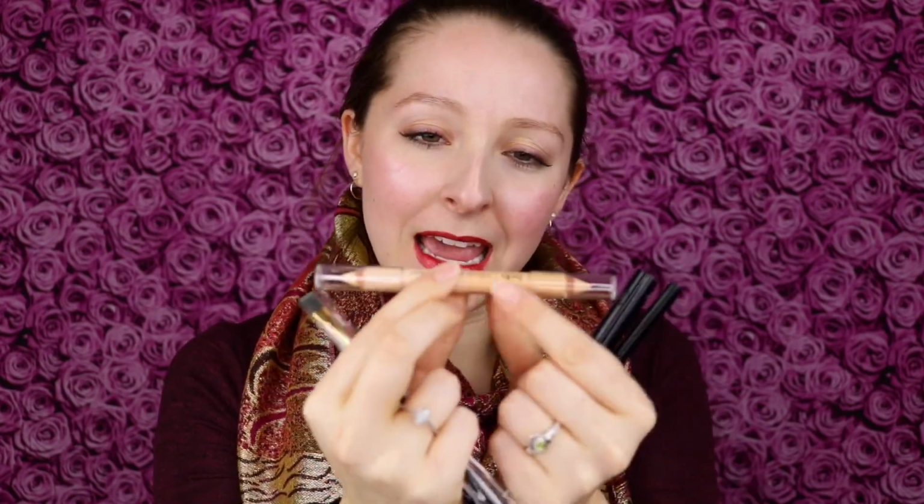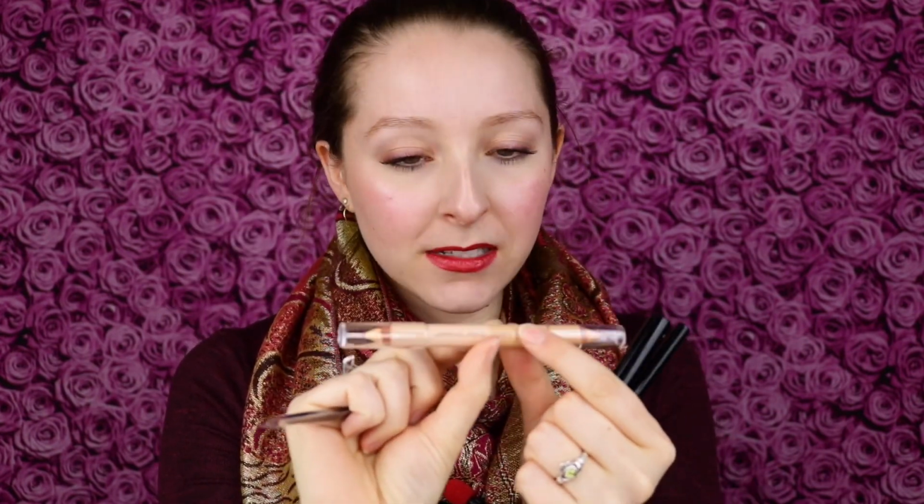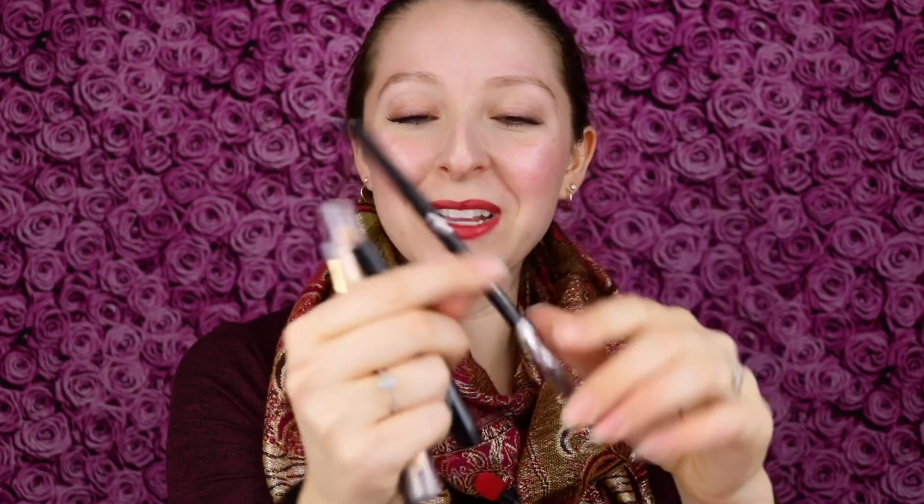$1 Billion Brows Best Sellers Kit, retail value of $42. So you get a flat brush, a brow duo pencil with concealer and highlighter, so like a double-ended brow gel, I need brow gel, and a brow pencil with a spoolie on the end. Oh, perfect. I am obsessed with brow products and filling in my brows, and I had been on the search for some new brow products.